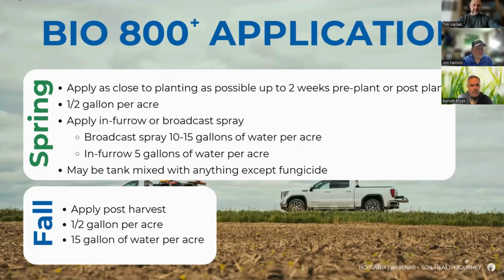So I think I talked about this, but we apply in the spring and we apply in the fall. Spring application is half a gallon per acre of product, along with whatever your water delivery is going to be. Typically, it's 10 to 15 gallons if it's a broadcast application, and 5 gallons of water if it's in furrow.